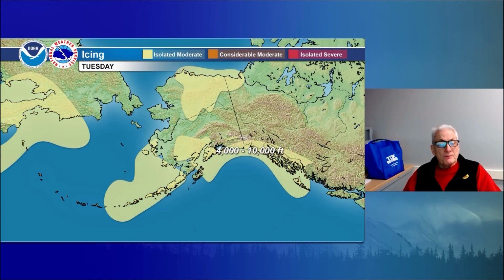For icing, areas of isolated moderate there, Cook Inlet, Kenai Peninsula, Kuskokwim Valley, and especially along the eastern North Gulf Coast into the Panhandle, and some elevated icing threats there for the Alaska Peninsula, eastern Aleutians, along the southwest coast, as well as the north central interior out to the eastern Arctic coast.